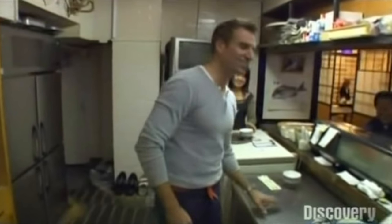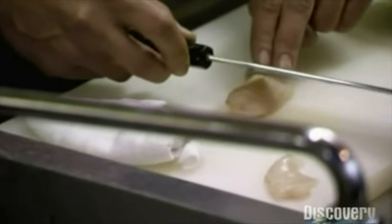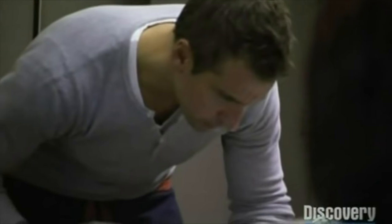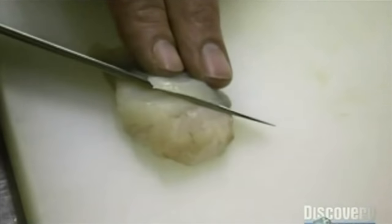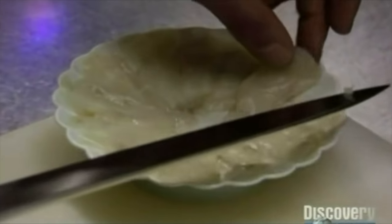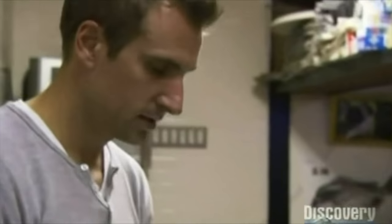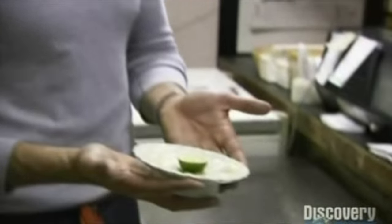Okay. What did I do? That was good. I just got the worst heebie-jeebies. Oh, wait a second. This one's dead, right? Yeah. Okay. So I have now completed this with the application of the lime. And behold, this lovely plate of sashimi.